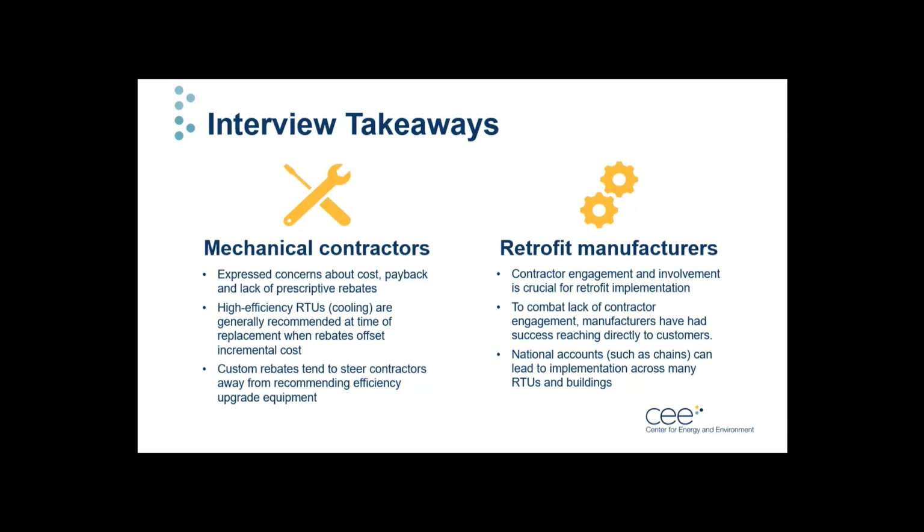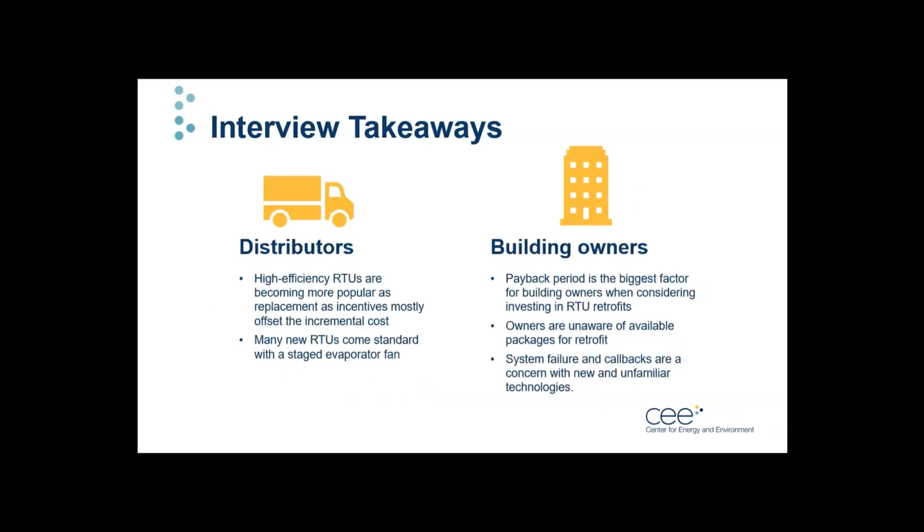Manufacturers mentioned that contractor engagement and involvement is crucial for retrofit implementation. Many manufacturers have started to reach out directly to customers, focusing on owner-occupied buildings and chain stores with national accounts. This offers them the easiest path to implementation, as decision makers can approve installations on many buildings and RTUs. Ultimately, contractor engagement and getting them on board is very important for these packages to penetrate the market. Distributors mentioned that high-efficiency RTUs are becoming more popular as a replacement option, as incentives mostly offset the incremental cost. Also, new standards require staged evaporator fans, which would not require a VFD or motor replacement as a retrofit, as these systems are already equipped to vary the speed of the fan.